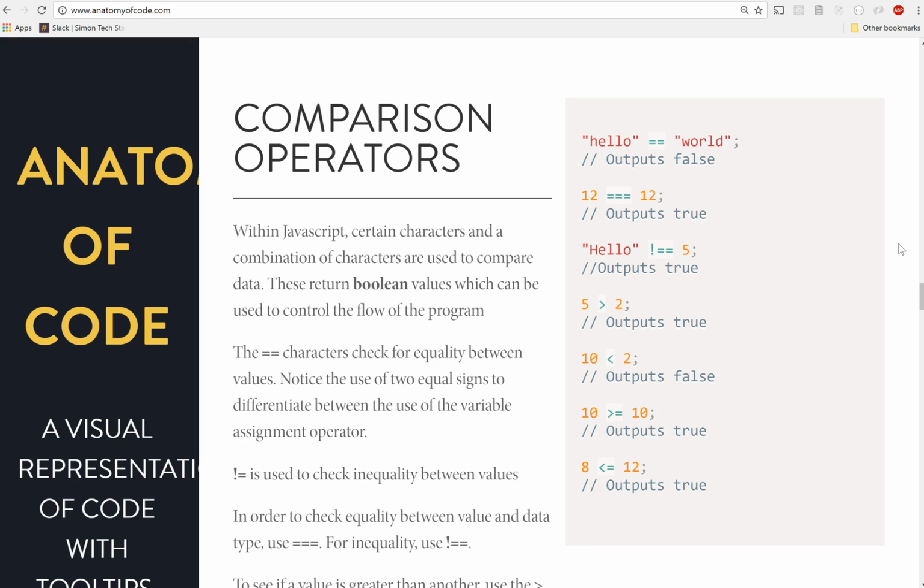There's a couple other comparison operators that we'll use. This one right here means does not equal. So the string hello does not equal the number 5, true. We can also use greater than, less than, greater than or equal to, less than or equal to. 5 is greater than 2, true. 10 is less than 2, false. 10 is greater than or equal to 10, true. 8 is less than or equal to 12, false. So, in theory, this is like, okay, whatever. But when you start using it in your code, it makes awesome things happen.